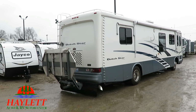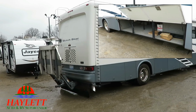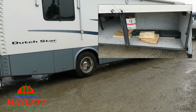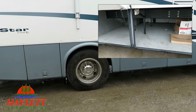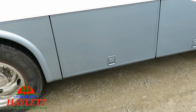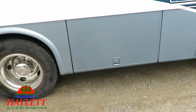Been up on the roof. Roof looks good. I mean, overall, I don't see anything that just really concerns me here. Everything appears to be in pretty decent shape and working order. The only glitch I noticed outside was that, for whatever reason, this baggage compartment did not want to open. Apparently, it's some kind of seized or locked up.